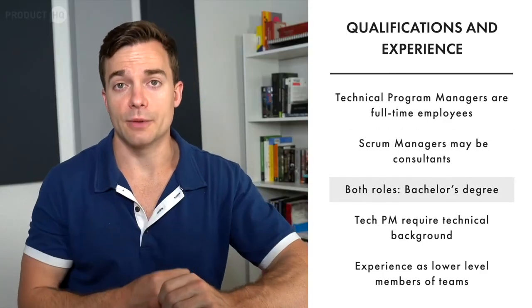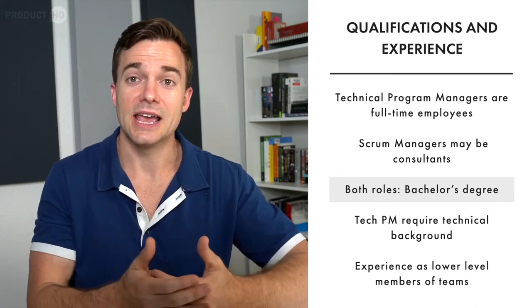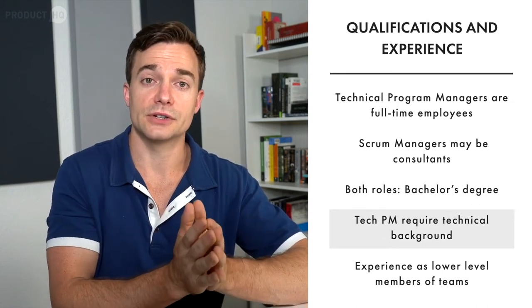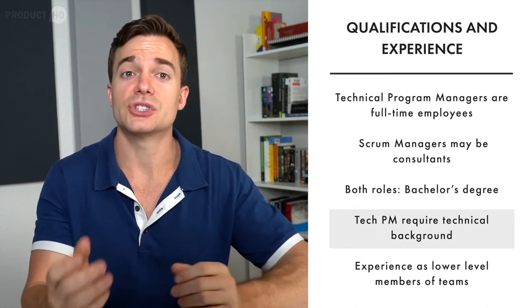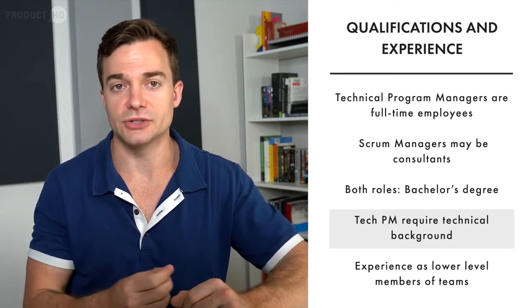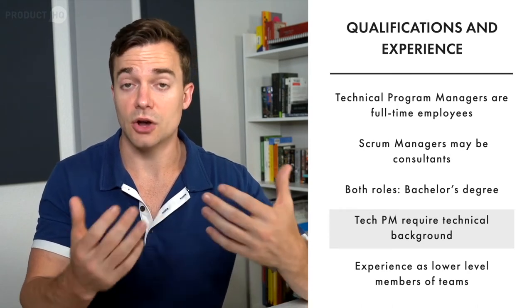Both technical program managers and Scrum managers require at least a high school diploma or GED, a bachelor's degree, and maybe a graduate degree. Because a technical background is necessary for a technical program manager, anyone considering this field should focus their college studies on something like computer science or information technology. Although degrees focused on business administration and finance can also be helpful.